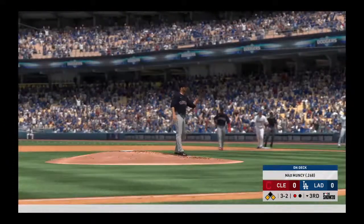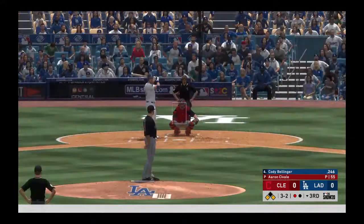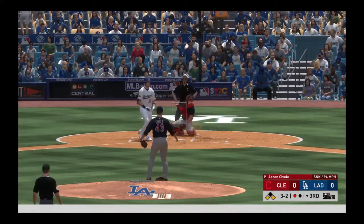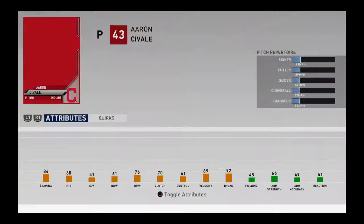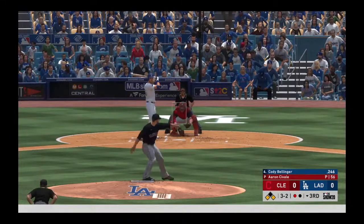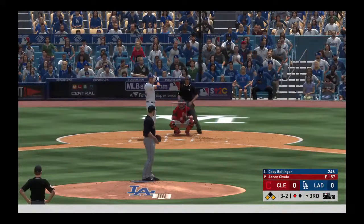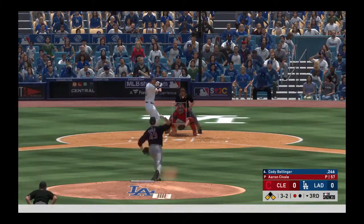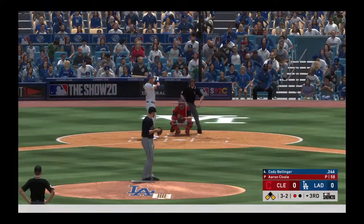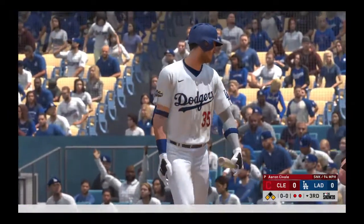Full count to Bellinger, 3 balls, 2 strikes. I don't think he can afford another base runner here, so whatever pitch he feels best about, whichever one he feels most comfortable with, that's the one I expect him to turn to. Now the 3-2 pitch. Finally wins the battle as this is swung on and missed for the second out.